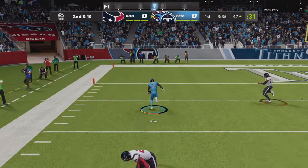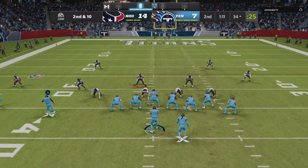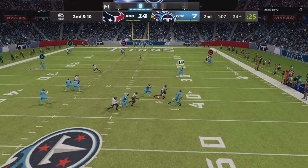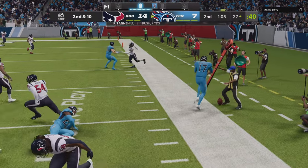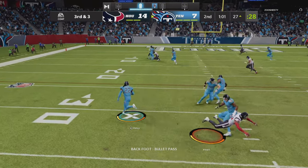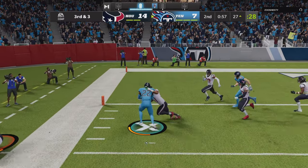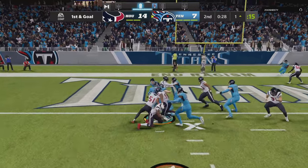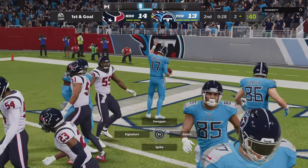Now this throw caught left side. Touchdown, Titans! Second and 10, Tannehill once more. Eluding the pressure right. And he is out of bounds. Tannehill on third down. They set up the screen for Henry. Now they'll run the option to the short side left. And he will score. Touchdown.